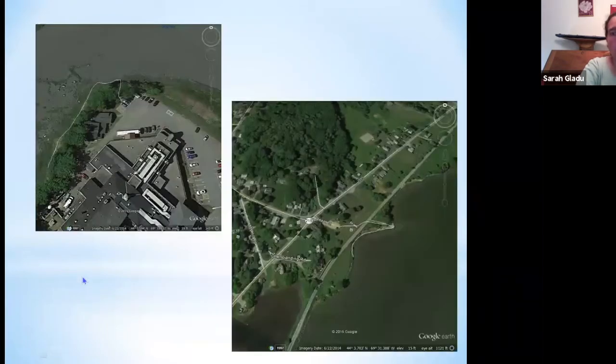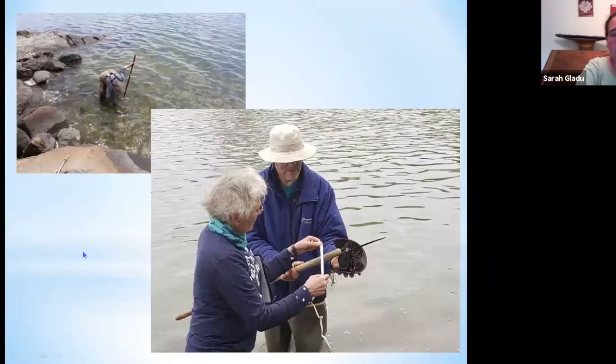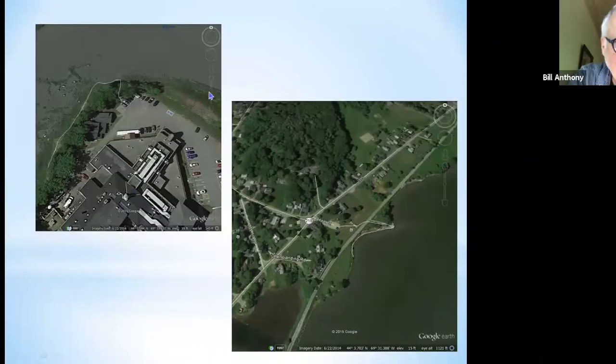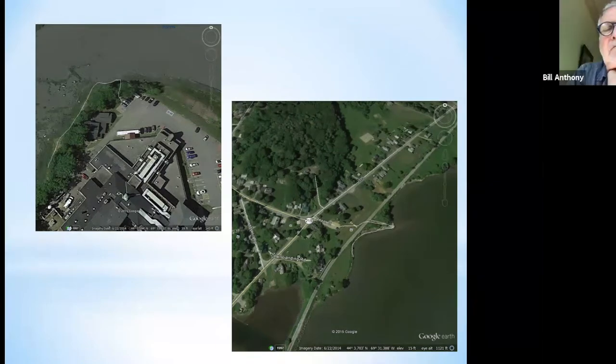So here's the overhead site. What happened was in Maine, the horseshoe crabs were being harvested very heavily. And so as a result, I believe it was in about 2004 or 2003, I'm not certain, the Department of Marine Resources actually put a moratorium on their harvest. And so currently there's no harvesting of horseshoe crabs.